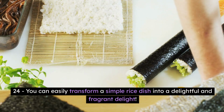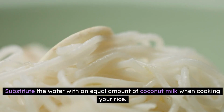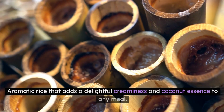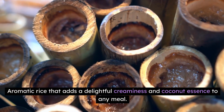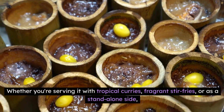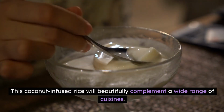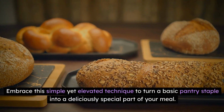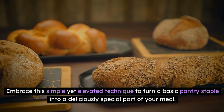24. You can easily transform a simple rice dish into a delightful and fragrant delight. Substitute the water with an equal amount of coconut milk when cooking your rice. This quick and easy swap will result in a velvety, aromatic rice that adds a delightful creaminess and coconut essence to any meal. Whether you're serving it with tropical curries, fragrant stir-fries, or as a standalone side, this coconut-infused rice will beautifully complement a wide range of cuisines. Embrace this simple yet elevated technique to turn a basic pantry staple into a deliciously special part of your meal.